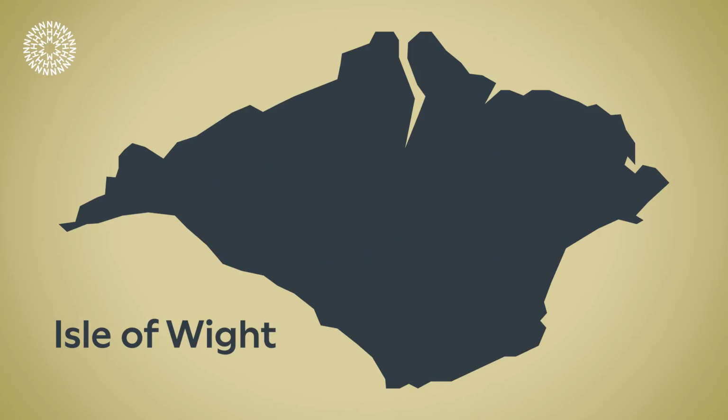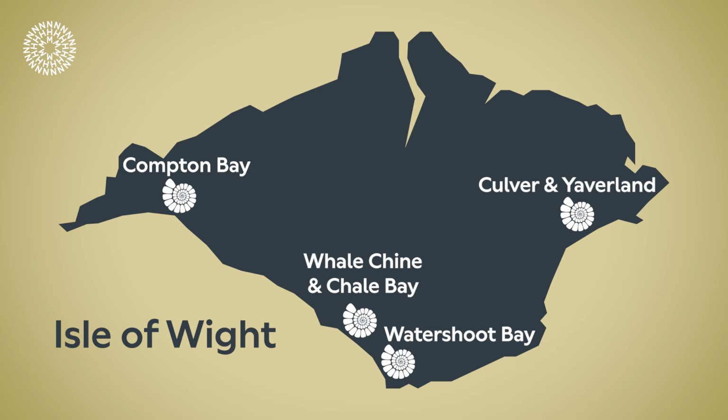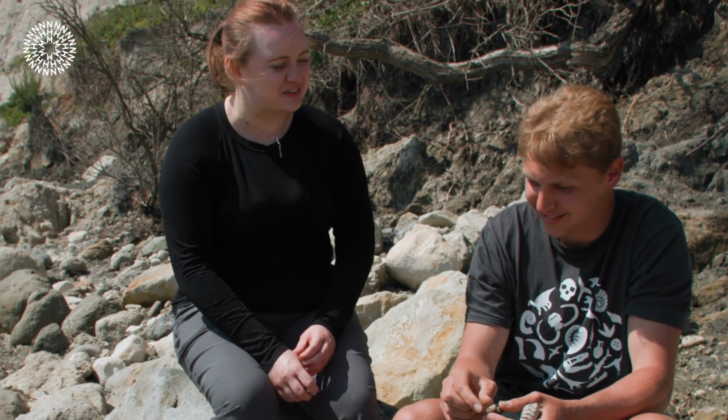And do you find ammonites anywhere else on the Isle of Wight? You can find ammonites on several beaches around the island. So you can find them down here at Watershoot Bay. You can find them further along at Whale Chine and Chale Bay. You can also find them down at Compton and over at Culver and Yaverland as well. So there's a few places around the island on virtually all coasts where you can find ammonites. So I have to check some of those out.